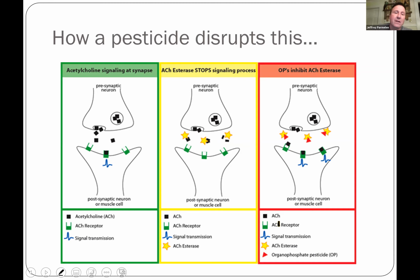And how they actually work, let's take a look. So here normally acetylcholine is released. Here are the receptors. And so this axon causes the next neuron to be excited. Now, the stars are the enzymes that break down acetylcholine. And so normally they get broken down, and so the signal goes once. But here, look what organophosphates do. That's going to be the red triangles. They bind with that acetylcholinesterase and make it ineffective, so it can't work. And so now this thing is stimulated constantly. So that's a way that a pesticide can disrupt the nervous system. Yeah, not good.